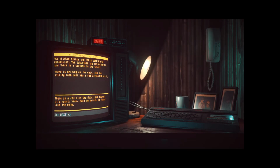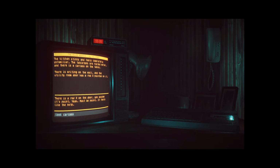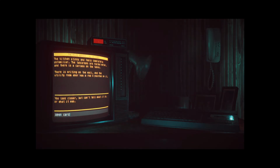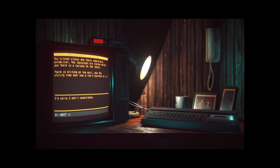It feels like the note. Yeah, but the note was bleeding. So that means the doors. Anyway, let's look at the carcass. That's more wholesome, I guess. Look closer, but can't tell what it is or what it was. Open the carcass. I'm sorry, I don't understand. That's probably for the best, actually.